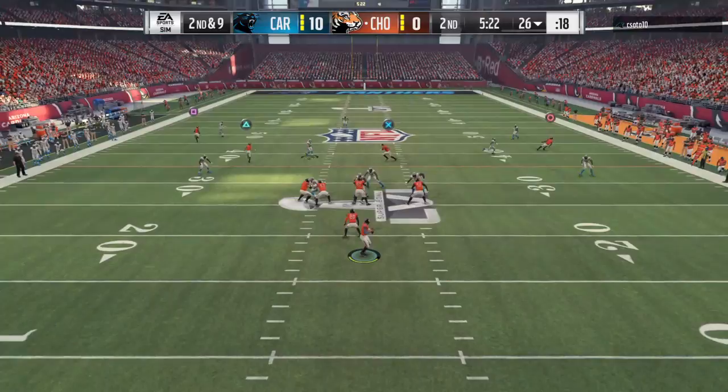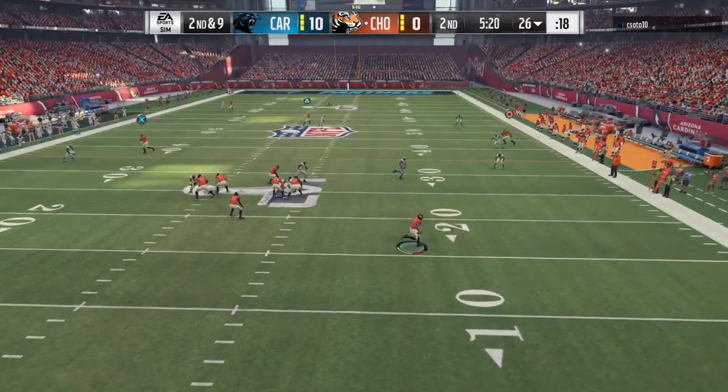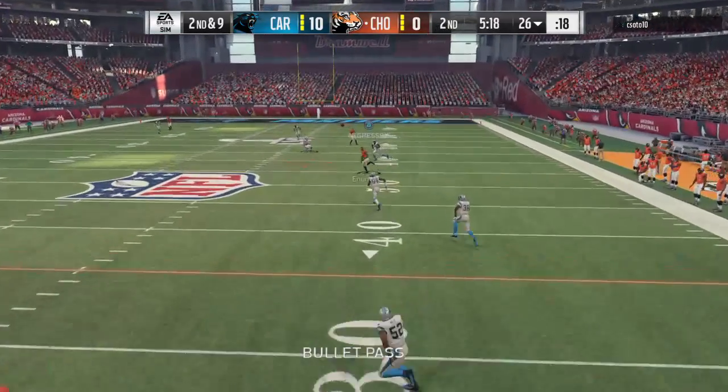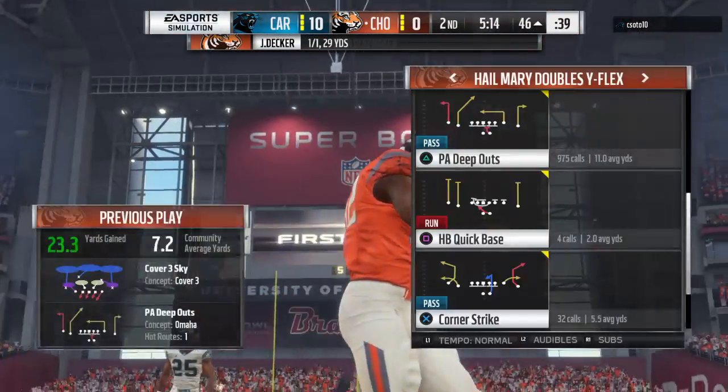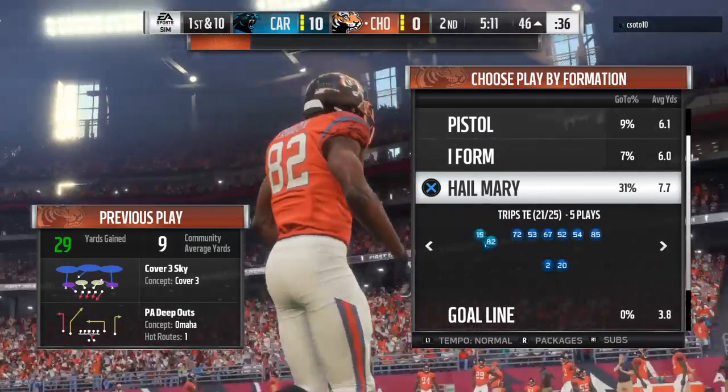Off play action. Decker. Letting one go deep for a Nunwa. And got his man complete. He got 29 yards that time.